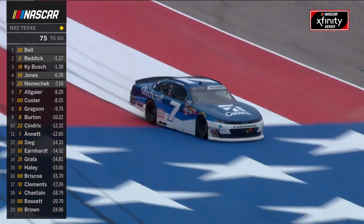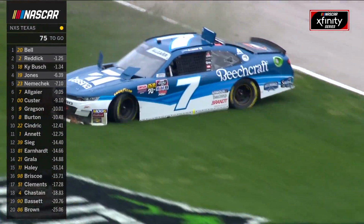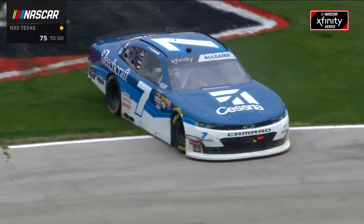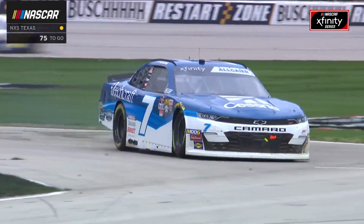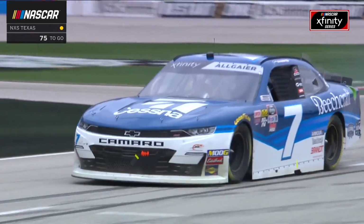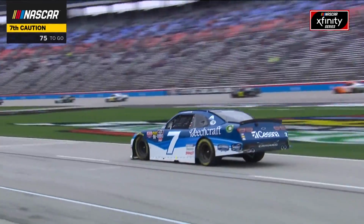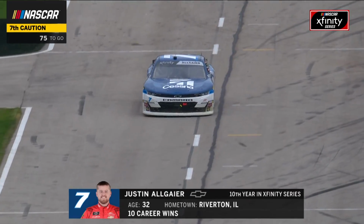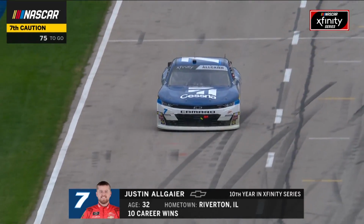Oh, look out. Justin Allgaier, another one of the Junior Motorsports cars, around through the grass, and the caution is out for the 7th time today. All right, keep rolling here. He was 6th. Watch the road speed here when it got away from him. I think the last time we saw him, he was racing tight with Cole Custer.